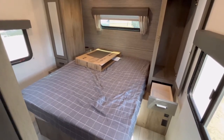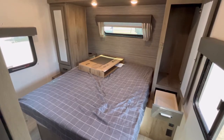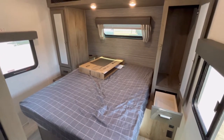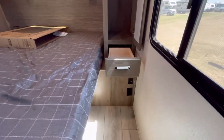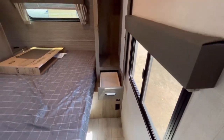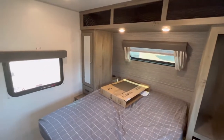Every Surveyor has this. So whether you're looking at a 30 footer like this or a 23 footer, like one of their single axles, they still have the 80 inch true queen bed. Now here you're going to have a drawer on each side, household and USB outlets on both sides of the bed, cross breeze windows on both sides of the bed. Both of them do open. You can see the windshield there.